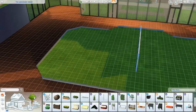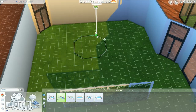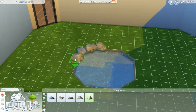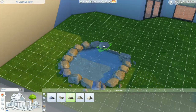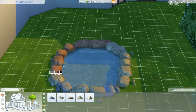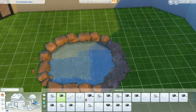This is a fairly large build, as you can already see, so with the interior furnishings, I had to keep it fairly simple in some of the areas, because I felt like my computer was lagging a little bit from all the objects that I placed in here, which is a common problem in The Sims 4 when you place down a lot of objects.